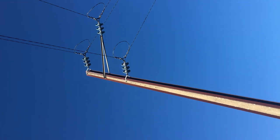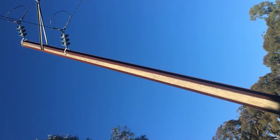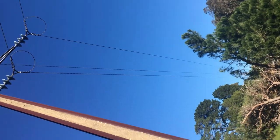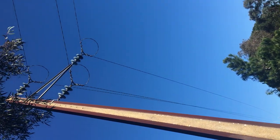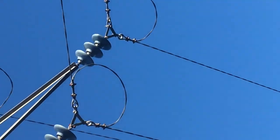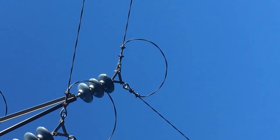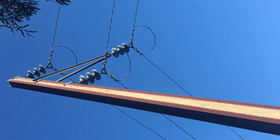Now this used to be 33 kilovolts once upon a time, but it's been stepped down to 11. So these suspensions in these triples are redundant now, but they left them up. You can't really see any type of marking from down here, but I reckon those are Jeffrey DeWitts.